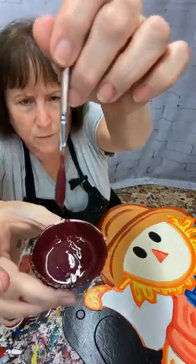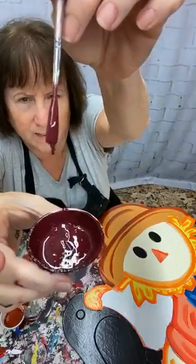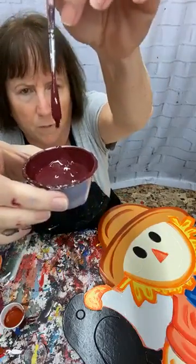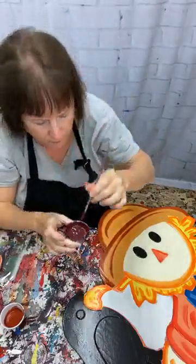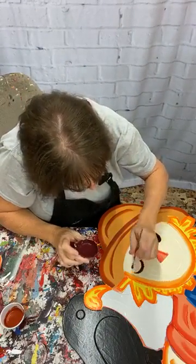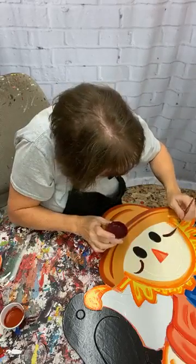Some of you have seen me do that before, but those of you that are kind of new, see how much paint I have on that? Now that's really too much, but I'm just showing you how I'm loading that brush. I'll take a little bit of that paint off, okay? So let's take a little bit of it off. And then I'll come over here. I'm just following the lines, all I'm doing at this point.